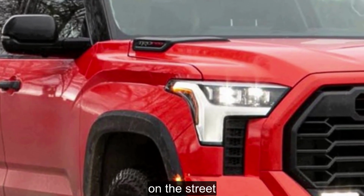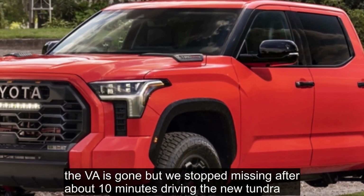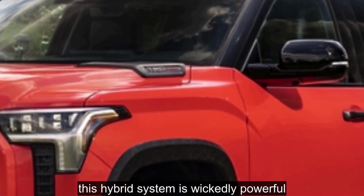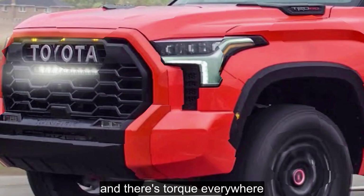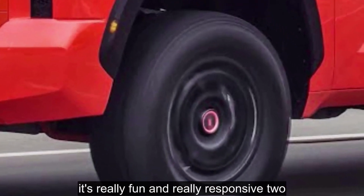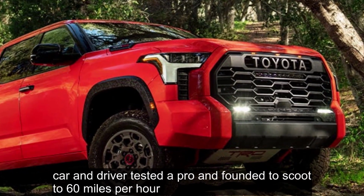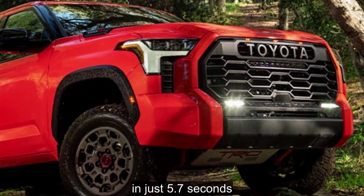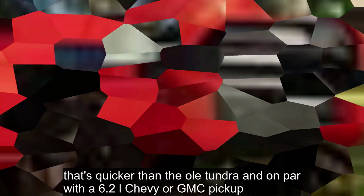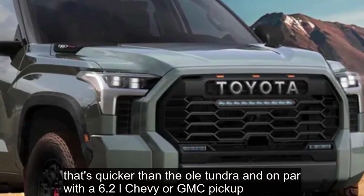On the street, the V8 is gone, but we stopped missing it after about 10 minutes driving the new Tundra. This hybrid system is wickedly powerful, and there's torque everywhere. It's really fun and really responsive too. Car and Driver tested a Pro and found it to scoot to 60 miles per hour in just 5.7 seconds. That's quicker than the old Tundra and on par with a 6.2-liter Chevy or GMC pickup.